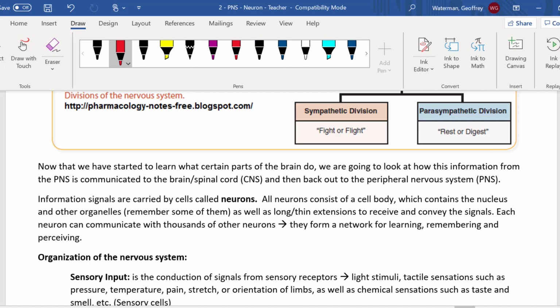Okay, so these are cells. They're very long, and they move signals very, very quickly. Okay, so all neurons consist of a cell body, which contains the nucleus and other organelles. So we remember some of them. We have mitochondria, ribosomes, endoplasmic reticulums, smooth and rough ERs. We also have vesicles, lysosomes, all those little organelles, as well as long and thin extensions to receive and convey signals. Each neuron can communicate with thousands of other neurons. They form a network for learning, remembering, and perceiving.